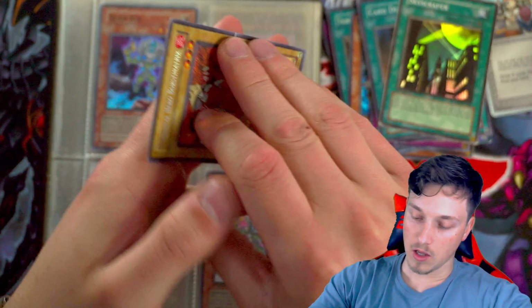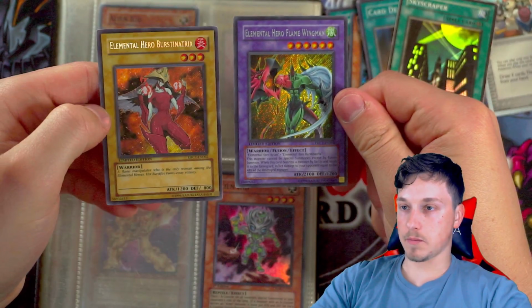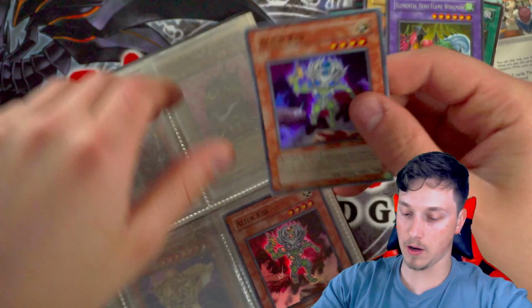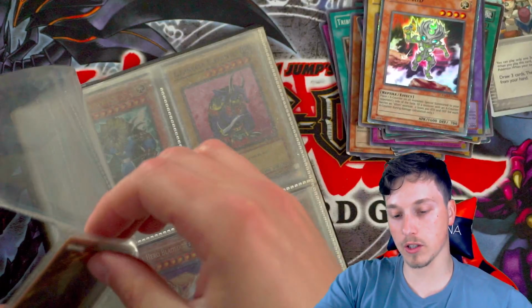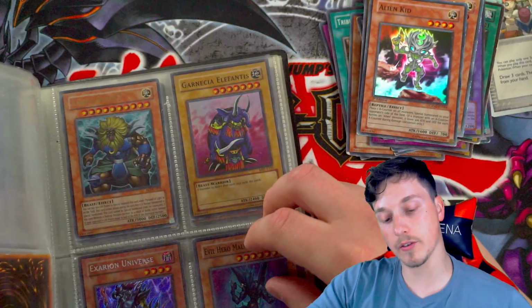But again, I'd probably sell these for like £3, £4, £5 each minimum. I know they are still nice binder copies, you know. Very, very cool. Alien Kid, again, as I mentioned, I know is worth about £2 to £5 unlimited. Again, this is kind of moderately played. Hopefully the first edition one is semi-decent. But yeah, still nice. Very, very nice.